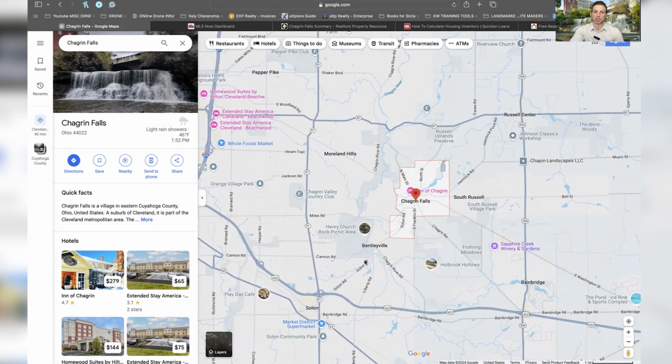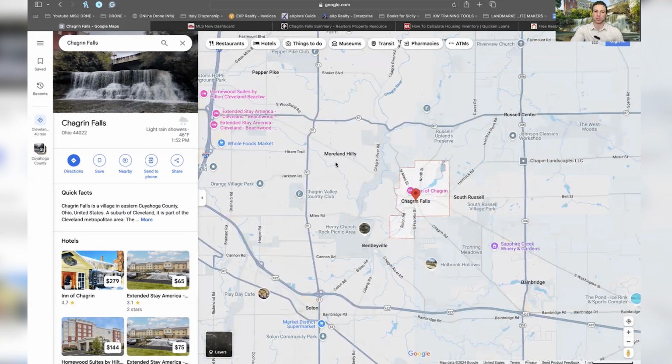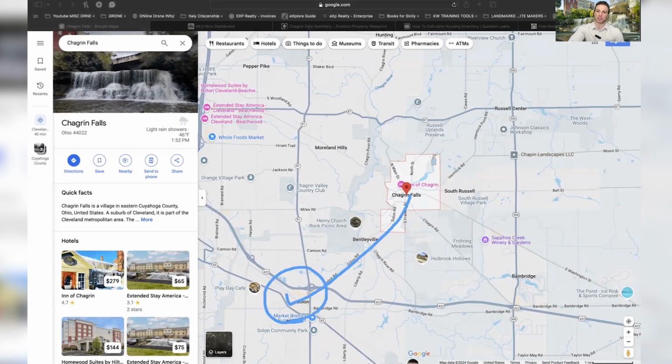So you're gonna have South Russell, Bentleyville, Moreland Hills. Moreland Hills isn't gonna have as much to do in that area, but when you go Bentleyville, Solon, taking this route, you're gonna start to get to a lot of stuff. Solon has quite a lot of stuff with some space. You'll also find that Bainbridge is gonna have some stuff down here.